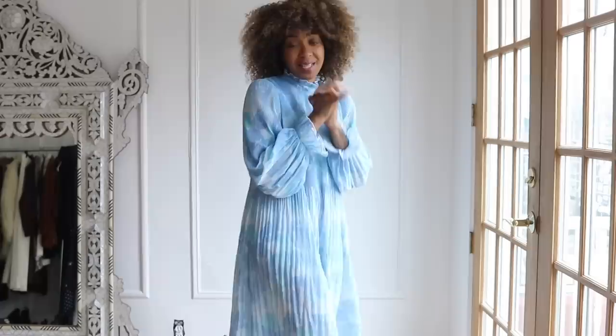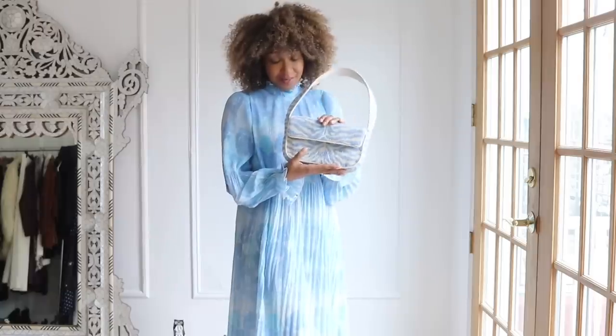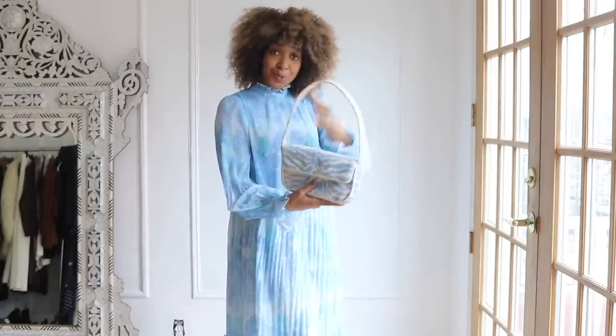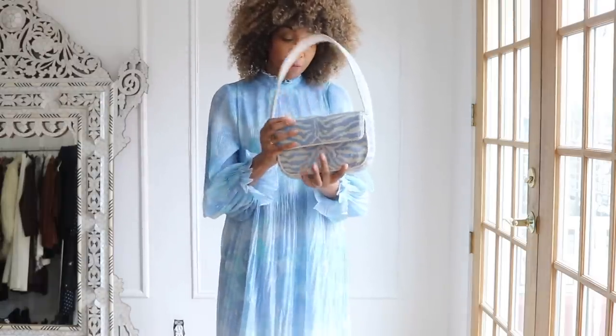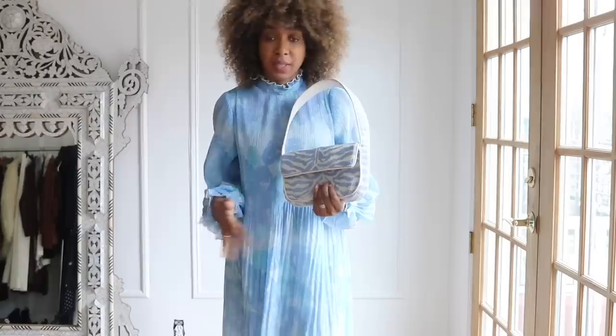It's really, really pretty. I really love this. And then the second thing that I got from Farfetch, speaking of blues, was this beaded, again, stand back in amazement, beaded bag. It is by Stowed. So they had this on the site. Like I said, I've been gravitating to blues, this particular shade, for this season. So I know that this is a color that I'm going to be wearing for spring and probably in the summer as well.